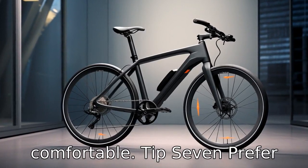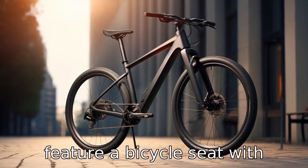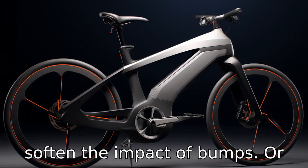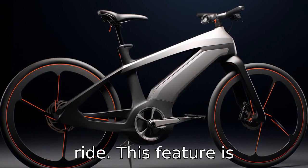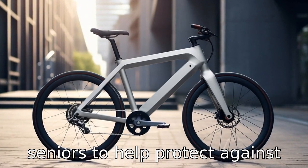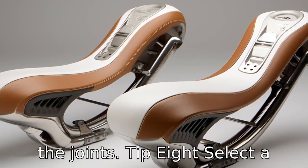Tip 7. Prefer seats with shock absorption feature. A bicycle seat with shock absorption can help soften the impact of bumps or potholes, providing a smoother ride. This feature is particularly beneficial for seniors to help protect against jarring impacts that can stress the joints.